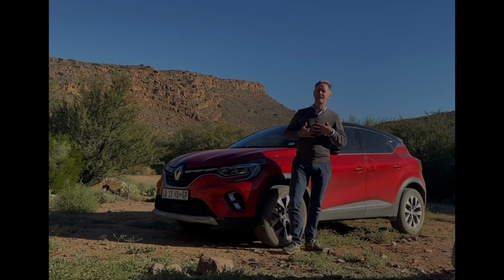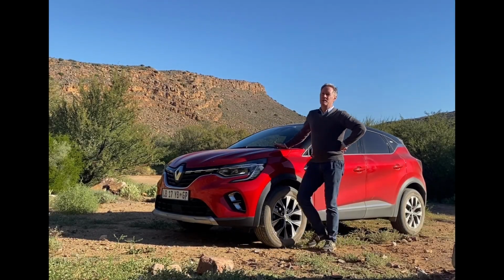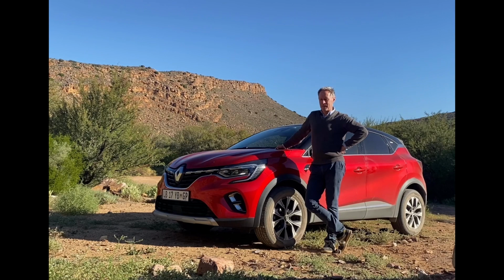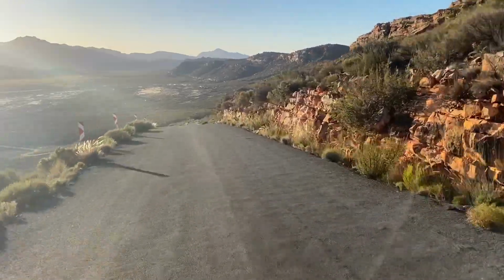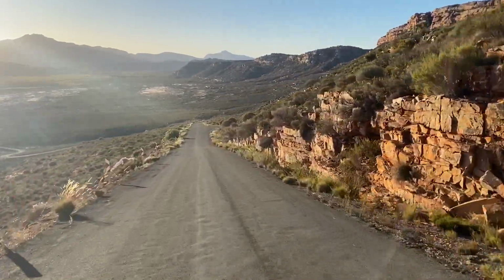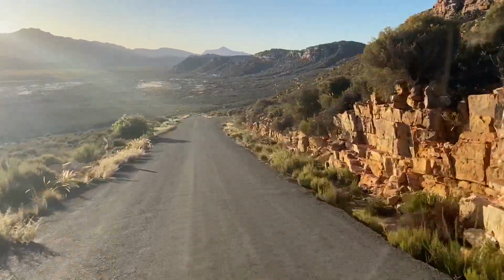What we did today isn't really what it's supposed to be for, but I wanted to prove a point, which is that French cars do have a place out there in the Karoo, new French cars, and that they can handle what you throw at them. 8 passes, some very challenging roads, and one final moment, heading down the pass as the sun sets. A real privilege. It's been grand.